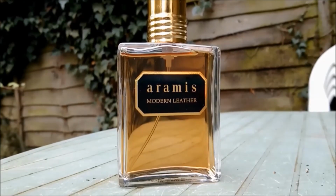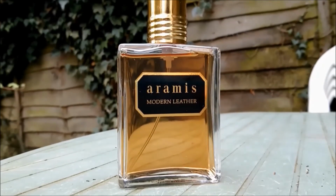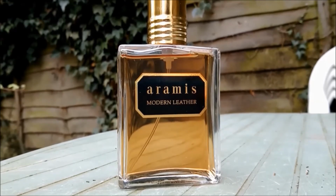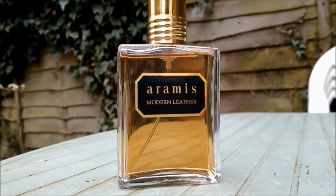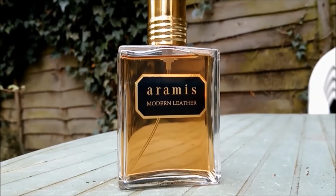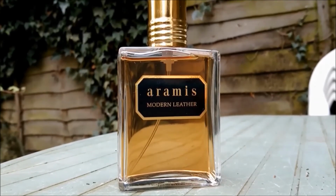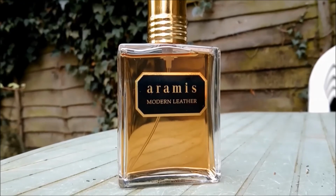So anyway, final ratings for Modern Leather. Projection. Projection was minimal throughout the entire life of the fragrance, and to be honest, I was a little bit disappointed, as I was hoping for something with a little bit more punch from the first blast. So projection gets a 3 out of 5. Sillage. Sillage was average for the first few hours before really dying down, so the sillage gets a 3 out of 5. Longevity. Despite not being a big projection monster or sillage beast, Modern Leather lasted on my skin for just under 8 hours, which I was reasonably happy with, so longevity gets a 3.5 out of 5.